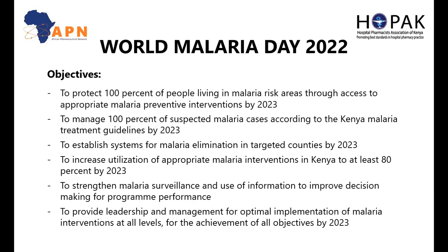The last bit, providing leadership and management for optimal implementation of malaria interventions at all levels for the achievement of the objective by 2023. Leadership and management. We need leadership in terms of guiding, mobilizing resources, managing projects, and everything that involves it. And therefore, that is where, as pharmacists, we need to be asking ourselves, how do we go into that space? How do we take charge? And actually, how do we ensure that all that we champion for, all that we commit to deliver in promoting access to quality malaria healthcare services and optimizing malaria care delivery is realizable?